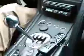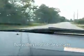Nice and easy. Corners very flat. Accelerates very smooth. Makes some incredible noise. First gear in this car is good for about 65 miles an hour, so you can imagine you're not going to totally ring it out on a public road, but you get a good idea what this car is capable of. Cruising along in sixth gear at about 60 miles an hour.